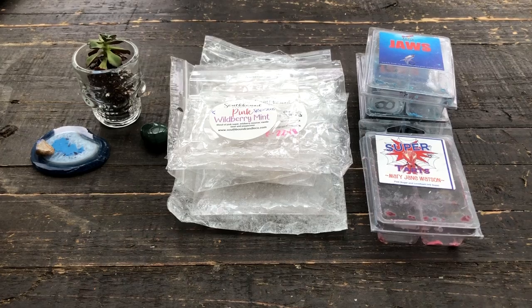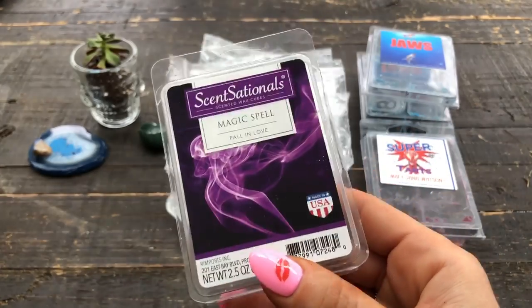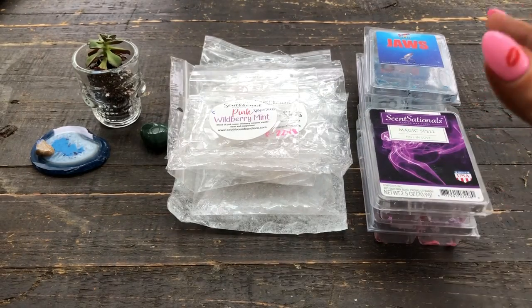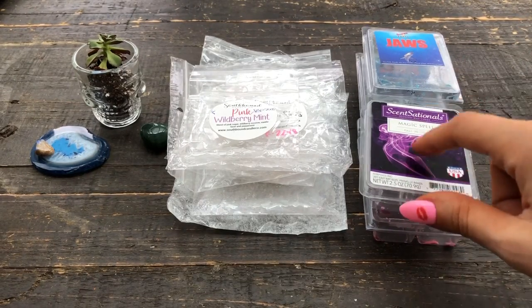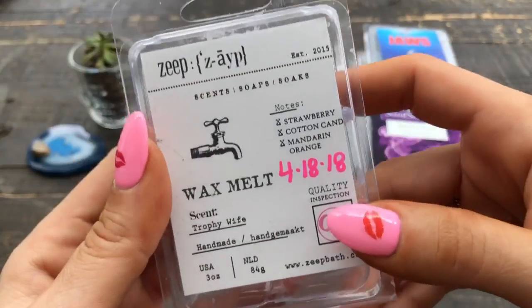I loved it. A couple more clamshells. Like I said, I was really into the Victoria's Secret type of vibe this month, just making my home feel very sexy and indulgent and girly. So I finished this Magic Spell Sensationals that I got at Walmart. It's just a Love Spell dupe. It's good. It's not the best Love Spell dupe. The Mary Jane Watson is definitely better, but for $2 at Walmart, it's fucking awesome. Highly recommend. Great throw.